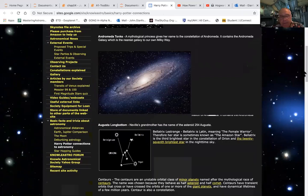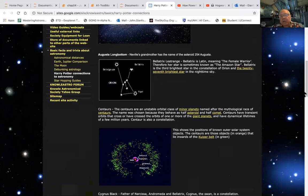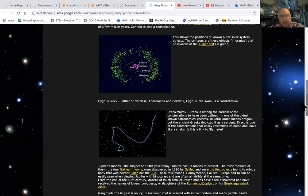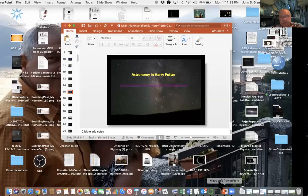Or how about the centaurs that are in almost all of the Harry Potter books and movies? A creature that is half human, half horse, has a lot of bases in astronomy. Or Cygnus Black, the father of Narcissa, Andromeda, and Bellatrix. Cygnus is a constellation. How about Draco Malfoy? A constellation all in itself. So there are a lot of references in Harry Potter that have the basis in real astronomy. Let's continue. Let's talk about some of those.